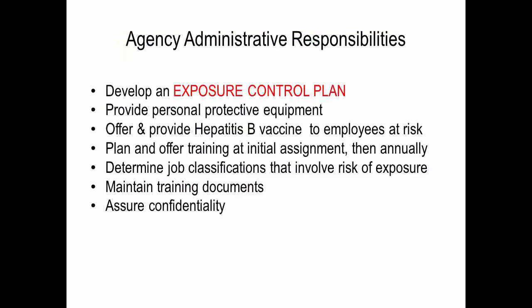As I mentioned earlier, every agency that has employees that may be exposed to blood or other body fluids must develop an exposure control plan. They also must provide personal protective equipment, offer and provide hepatitis B vaccine to employees at risk, plan and offer training at initial assignments and annually, determine the job classifications that involve risk of exposure, maintain training documents, and assure confidentiality. The purpose is to eliminate or minimize employee exposure to bloodborne pathogens.